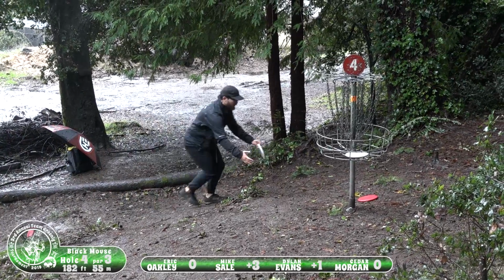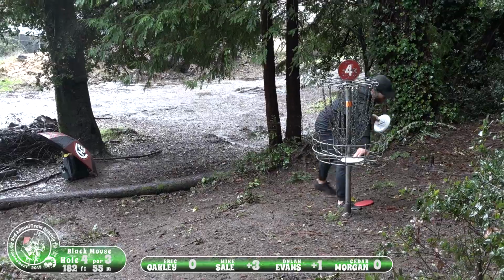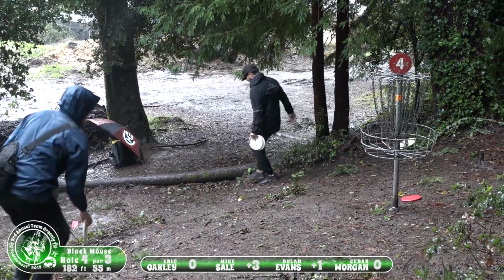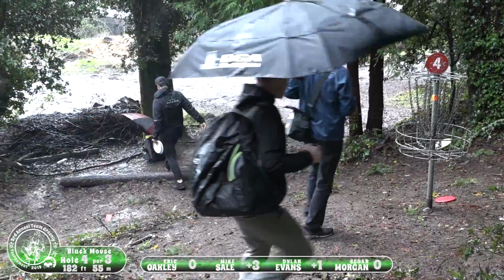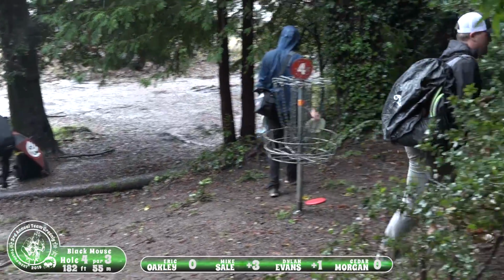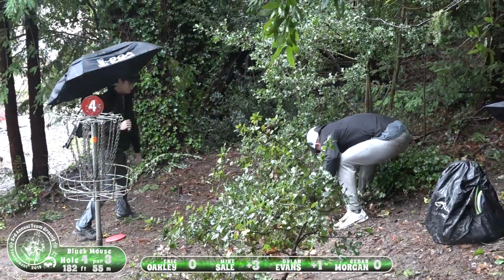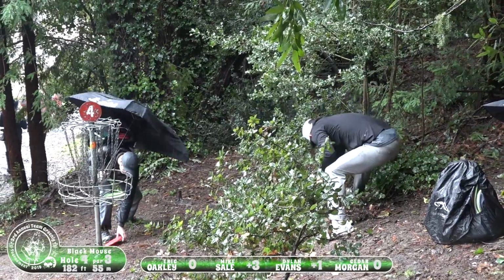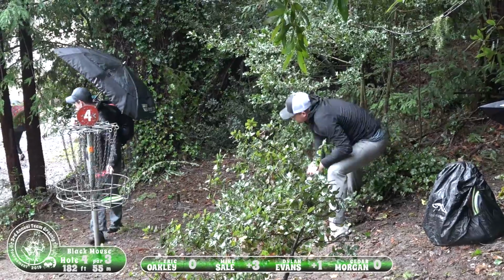Corner pocket. Just got a low center of gravity to make sure he doesn't slip on the way up to that basket. Better safe than sorry. And then just a couple of tap-ins here. A couple of tap-ins. Tap it in.